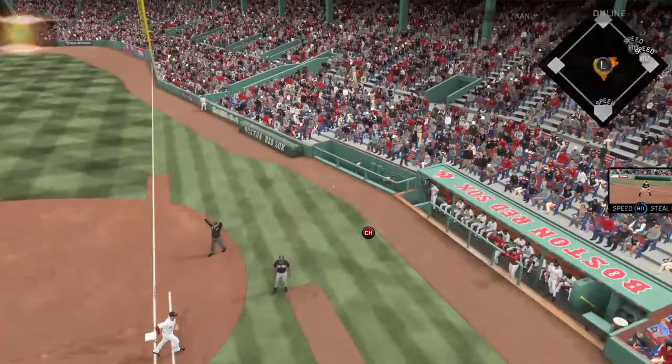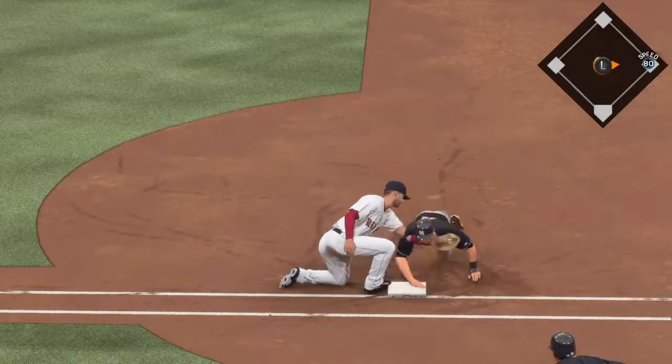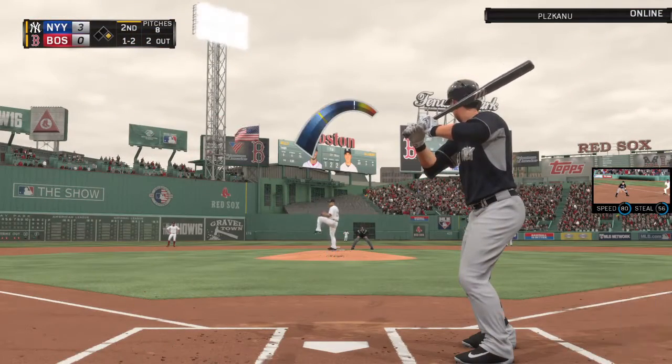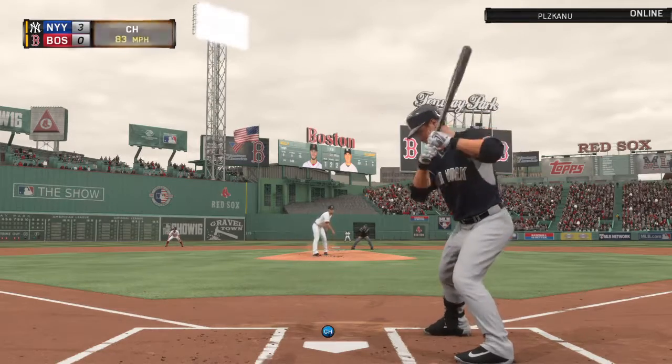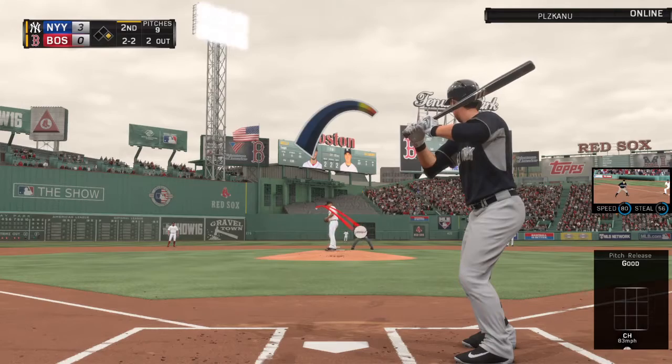Chop fouled over towards the coaching box. Now a throw over to first, and he'll get dirty, but he's back in safely. Just keeping an eye on him. And a changeup here, but that's taken low in the dirt for a ball. 2 out with the man at first.